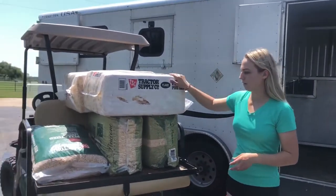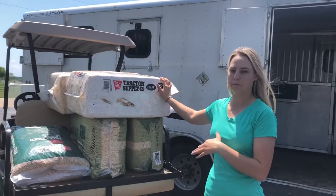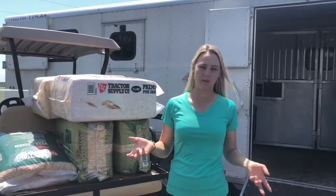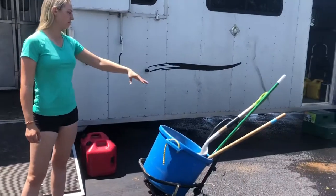So we've got the shavings for both horses: pellets, small flakes and big flakes. We mix our stalls, so we do pellets in the middle where they're going to pee, and then we do the small flakes and then the big flakes. Helps with making your stall easier to clean, but also giving your horse ample bedding to lie down on and feel comfortable. So then we also have our muck bucket and all of our rakes.